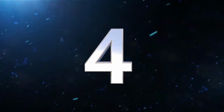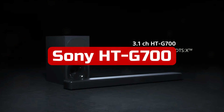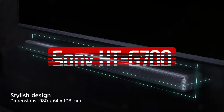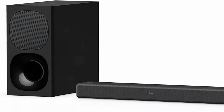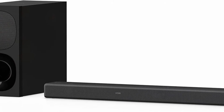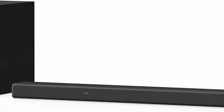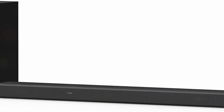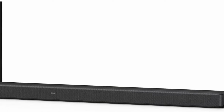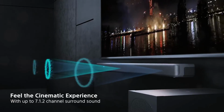At number 4 is Sony HT-G700 3.1 Dolby Atmos DTS:X Soundbar. A soundbar with 3.1 channels from 2020 is the Sony HT-G700. Through its HDMI ARC and full HDMI in connections, it can support all popular audio formats. If you enjoy watching movies, it can also play Dolby Atmos content, although it must downmix it into stereo.